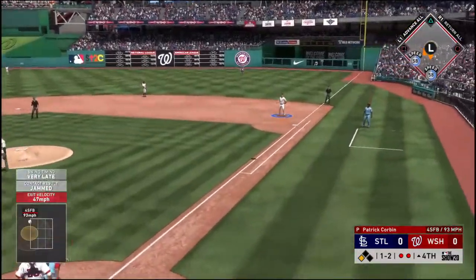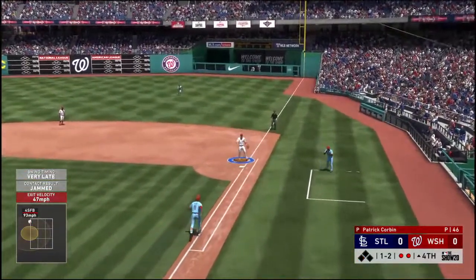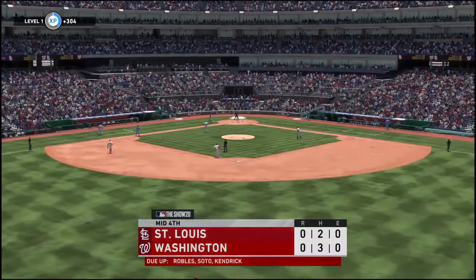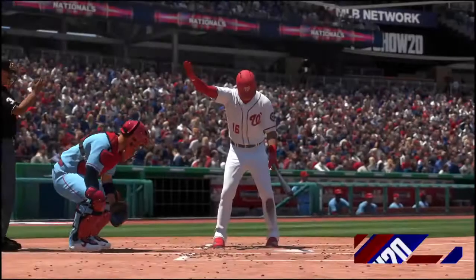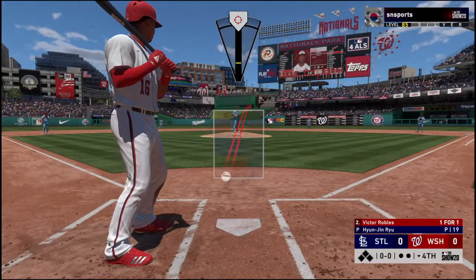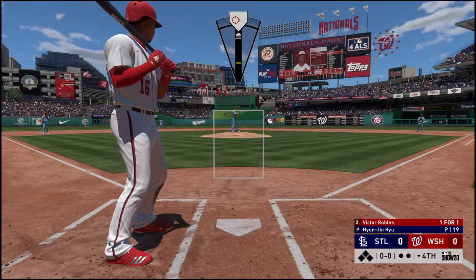And he gets him to pop it up on the right side of the infield. Zimmerman is there, and he puts this one away for the 3rd out. So a great job there of working out of potential trouble. Ready to go in the bottom of the 4th. At the plate, Victor Robles. He singled his last time up.